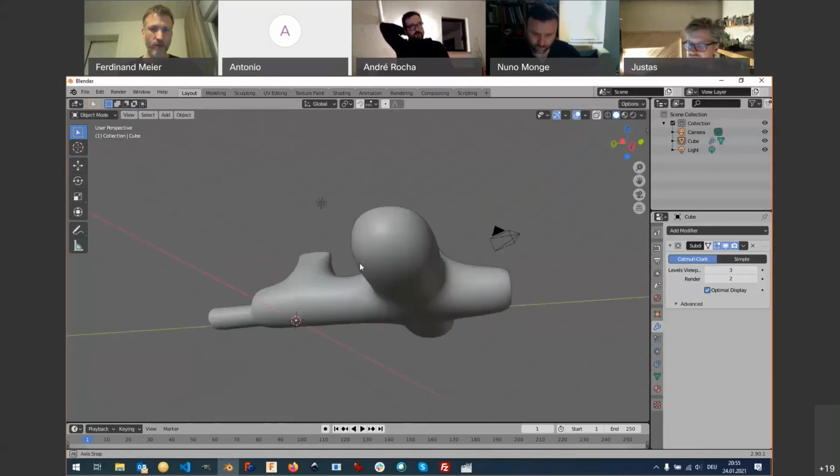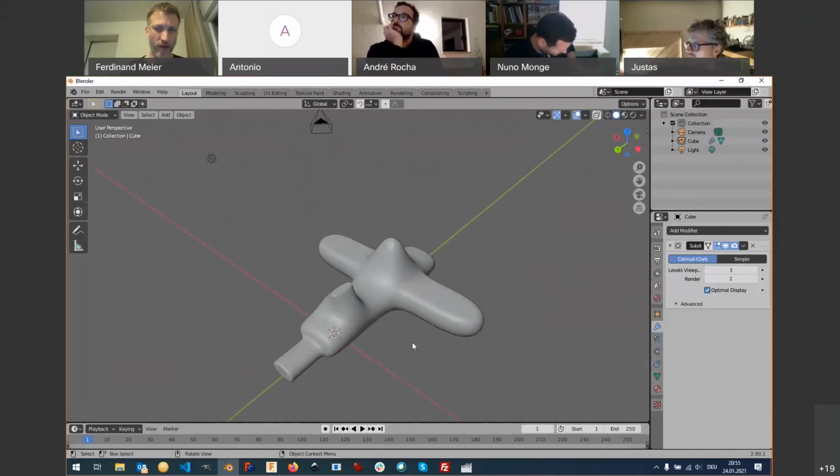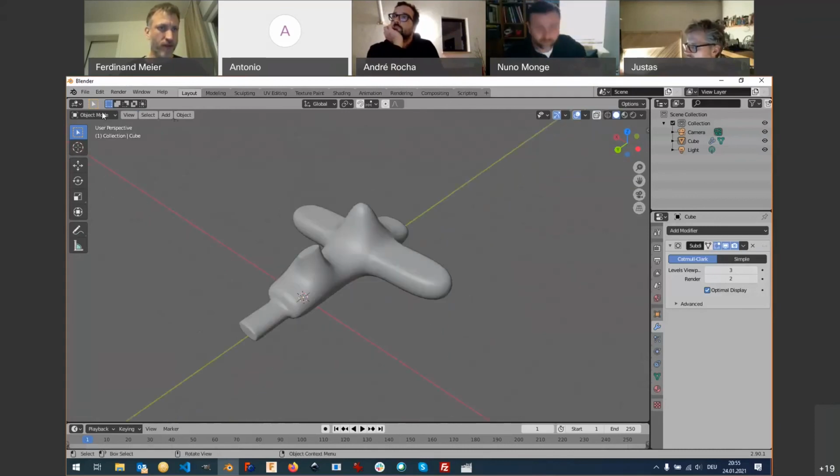Next time we're going to model something that is a bit more in control than what we did today. We're going to learn about symmetry, and we're actually going to give a material to our object so that we can do our first render. And this is probably where we're going to finish next time.